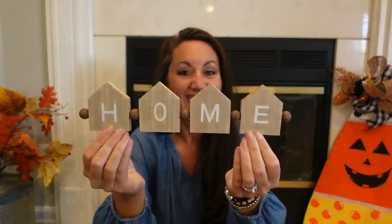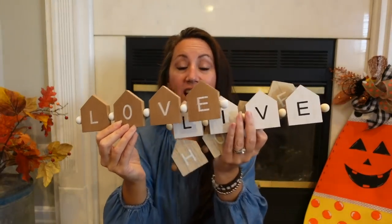All right, more. Brand new home decor find. Y'all, look at these little house signs. And they have like little wood beads in between them. Look at that. It is so great. The little house shapes. So you have this one that says home. This one that says live. And then they also had love. Wow, y'all, these are so good.